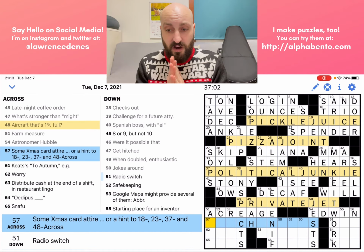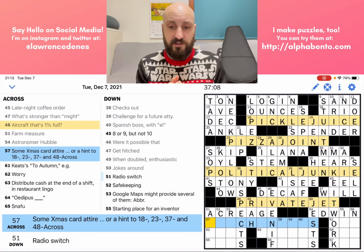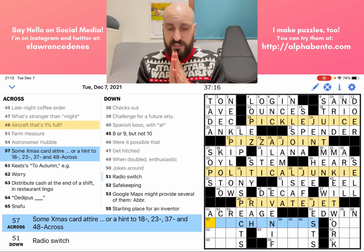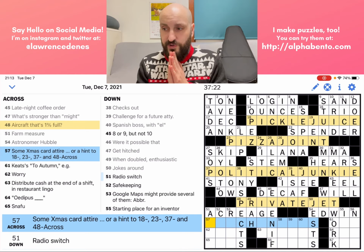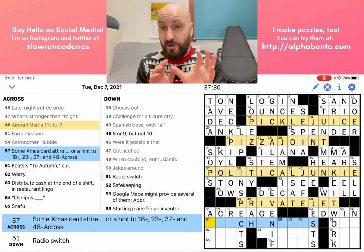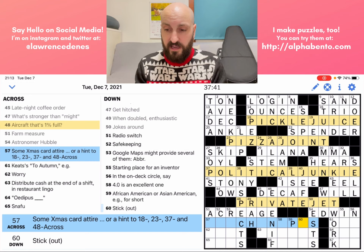So, "Xmas card attire, or a hint to 18, 23, 37 across." Interesting. Xmas card attire. Like in Christmas card attire, you might wear... And one thing that is interesting about this clue is it says Xmas instead of Christmas. Xmas is a way of shortening Christmas. So something, I believe, is going to be shortened here. Maybe it's PJs. So maybe it's something like that.